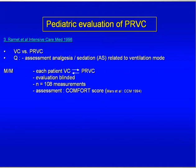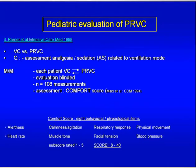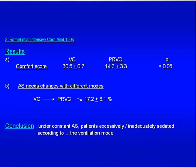Now, the assessment of the quality of analgesia and sedation was done by using the comfort score that you can see here, and that most of you will know, based on 8 items, all scored 1 to 5, meaning a high score is a patient that is extremely agitated, and a very low score is associated with a patient that might be over-sedated or too quiet. So shortly the results, you can see that just moving from volume control to PRVC, there was a significant change in the comfort score from 30.5 to 14.3.